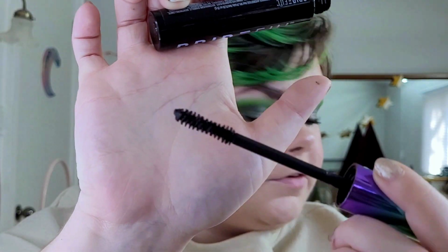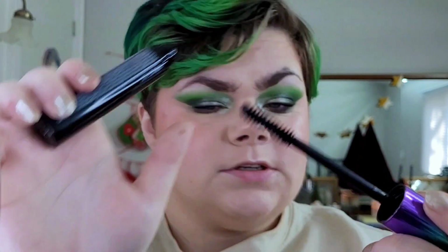I will show you the wand. This is a natural bristle wand, and it's quite short. It's not super fluffy or anything like that. Alrighty, eyes are all done. Let's put on a lip and finish this thing.